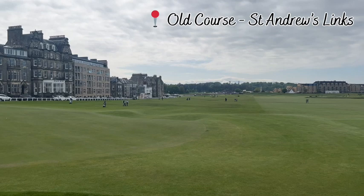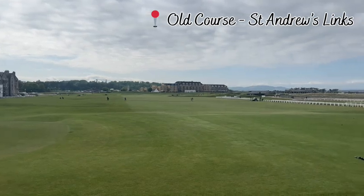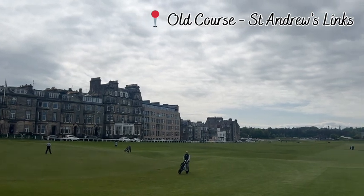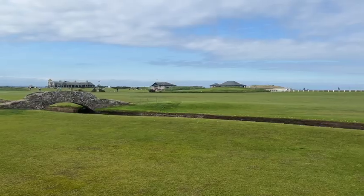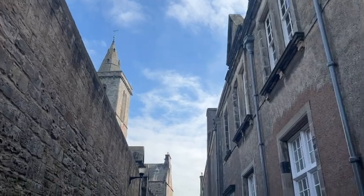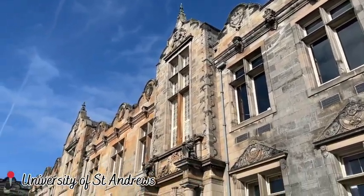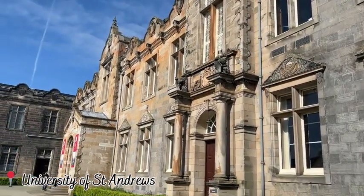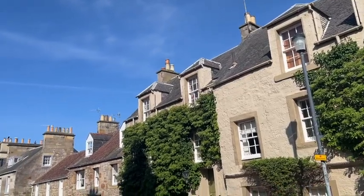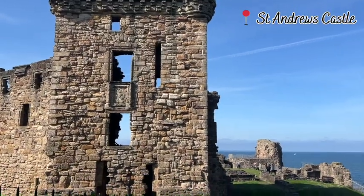The first place we went to see with our tour guide was the Old Course. As some of you may know, the sport of golf originated right here in Scotland. After seeing the Old Course, we walked over through the city to the University of St. Andrews. I genuinely love all of the pretty buildings in these countries. They have the most beautiful architecture. Next, we saw the ruins of St. Andrews Castle, which was super beautiful because it overlooked the ocean.